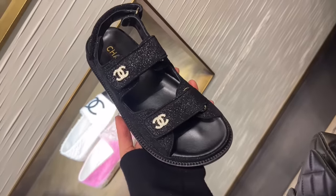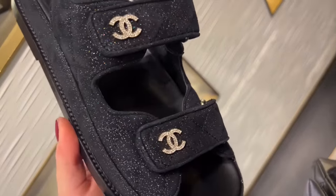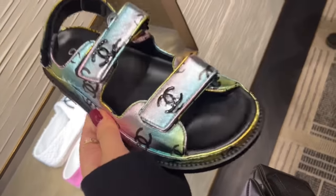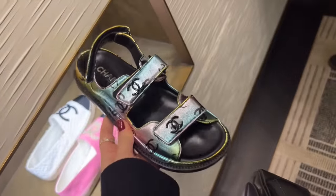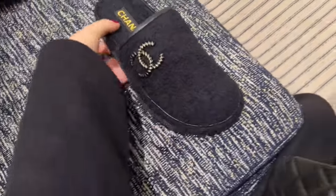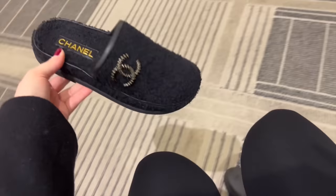The new dad sandals. These I love. These are probably my favorite dad sandals I've seen. Another pair of new dad sandals in rainbow metallic. These guys are so cute. These are slippers.